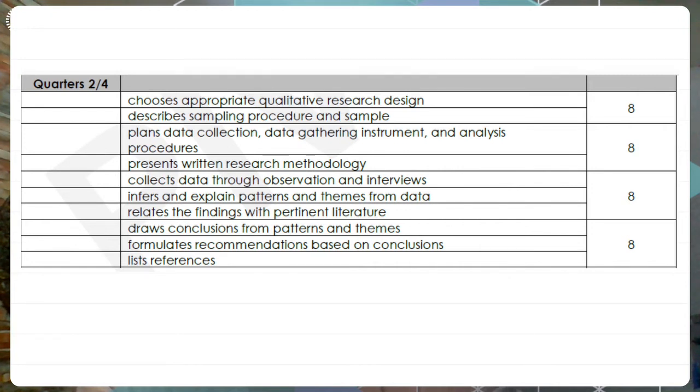Plan data collection, data gathering instrument, and analysis procedures. Next, you have to write the research methodology, and then collect data through observation and interviews. So you are only limited to observation and interviews. When you have qualitative research, it is not like quantitative research where you answer a survey questionnaire. So in here, you are asked to observe and to interview.